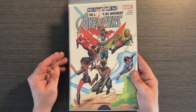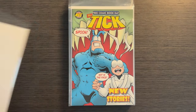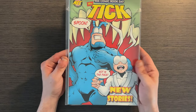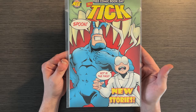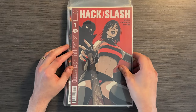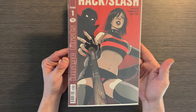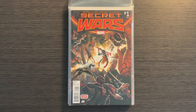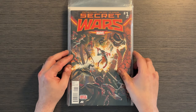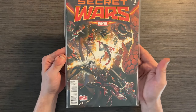A free comic book day of 2015 Avengers, including the first team appearance of the all-new, all-different Avengers. The Thick free comic book day of 2015. An Image First Hack Slash issue number 1 of 2014. And I'm a real Hack Slash fan, I've got the omnibuses. And to end up this haul, in my opinion, a fantastic buy from Facebook Marketplace.